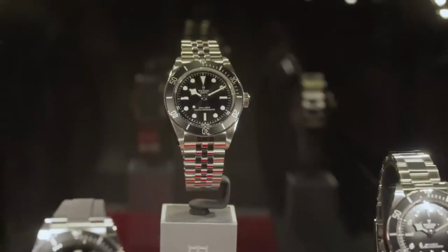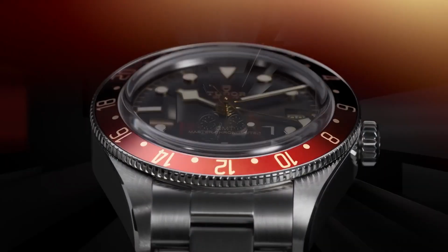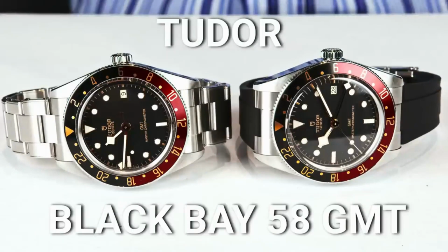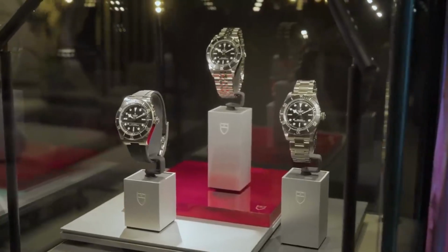There are two exciting takeaways from these new Tudor timepieces. First, the Black Bay 58 GMT is a game-changer. Its size, at 12.8mm thick, is a significant improvement in wearability compared to past Tudor GMTs. This could be a sign of things to come for future Tudor GMT models.